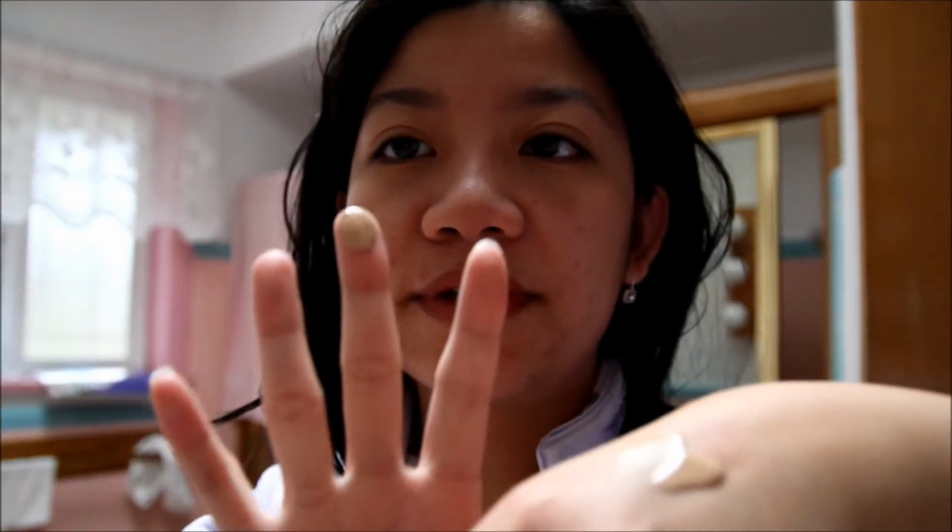Alright, I'm going to scoot the camera over a little bit. So I'm going to just take a swatch of it on my hand and literally just dab it or spread it across my face and try to get it into the little nooks and crannies of my nose.